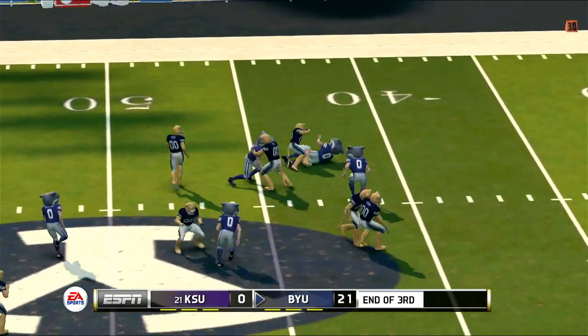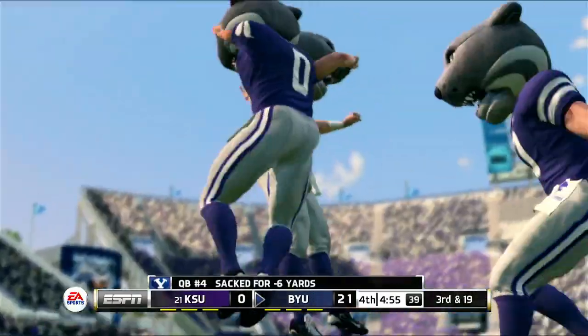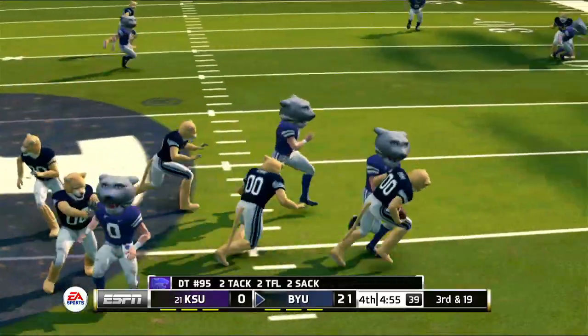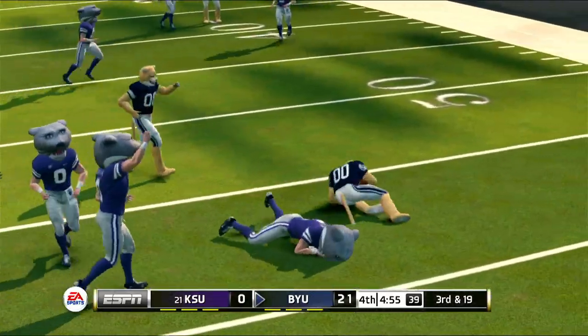Check back six. He's scrambling. They'll make the sack. The protection broke down. The defense was in the backfield in a hurry, and they brought the quarterback down. Nice play. That'll bring up third and long.